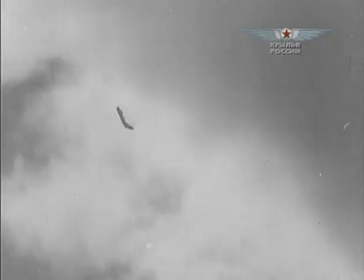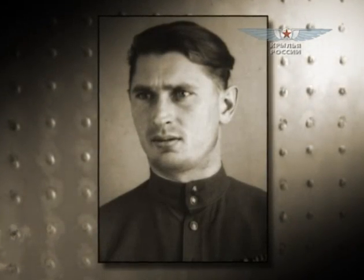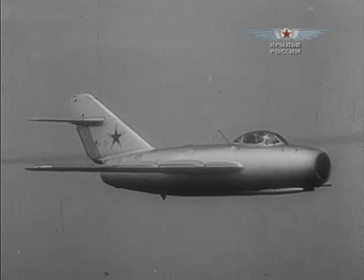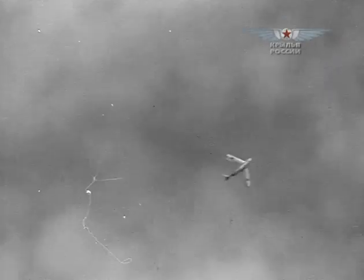Boundary layer fences were installed on the new Mikoyan I-310 fighter. On December 30, 1947, test pilot Viktor Yuganov took it into the air for the first time. Tests showed that the aircraft possessed outstanding flight characteristics. It reached the speed of 1,050 kilometers per hour and had a powerful armament, 137mm and 223mm cannons.